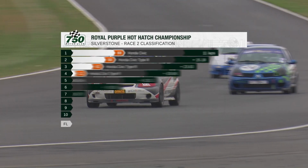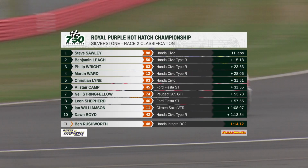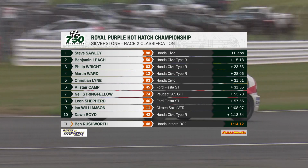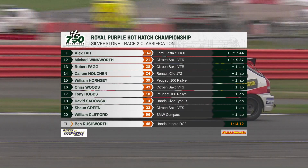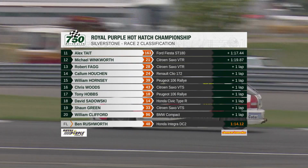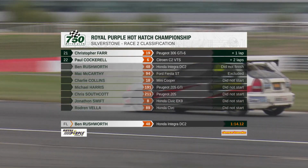So Steve Sawley it is with the victory, from Ben Leach in second and Phil Wright in third. Martin Ward comes home in fourth position ahead of Christian Lyon, then Alistair Camp, Neil Stringfellow, Leon Shepherd, Ian Williamson, and Dawn Boyd, a much improved result that time around, 14th in race 1, 10th in race 2. The class winners, Class A of course for Steve Sawley, Class B for Phil Wright, and it is Ian Williamson this time who takes the Class C victory.